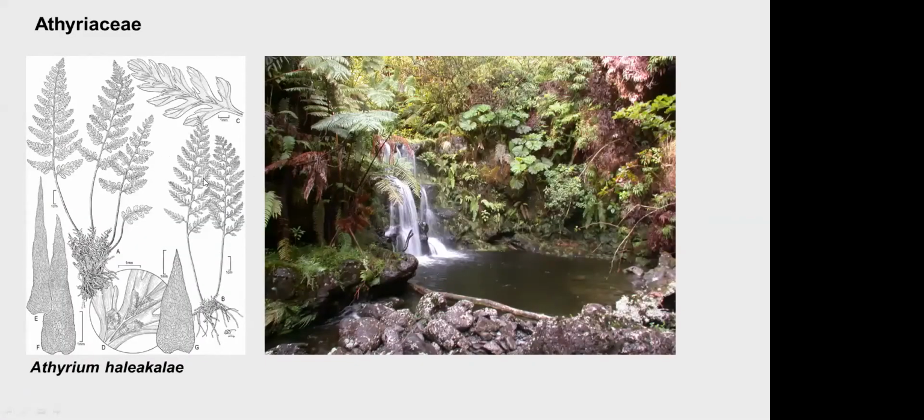And recently a new species was discovered in the remote areas of Maui. Very steep, very tight drainages. Once again, a rheophyte occurring on these side walls was Ethereum haleakali. The Hawaiian Islands only knew of one species of Ethereum, microphyllum. But here, this thing here, as you can see, this is 1 centimeter long. It's a very tiny one, whereas the microphyllum, the previously known one, can be over a meter or so in size.